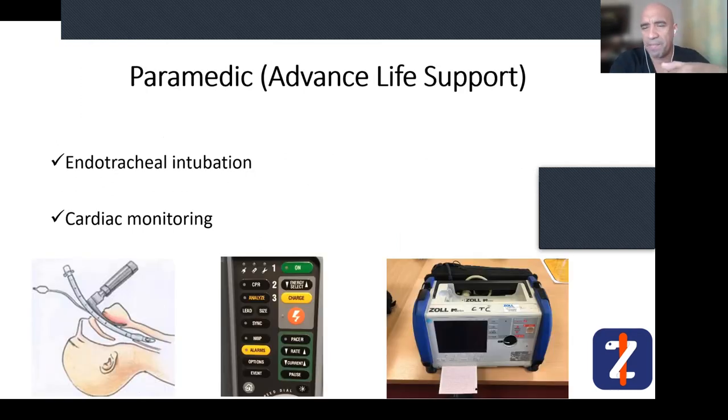Last but not least is the black belts. The black belts here are the ones who have the highest medical authority. The highest medical authority. I'm going to keep saying that.